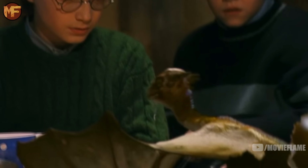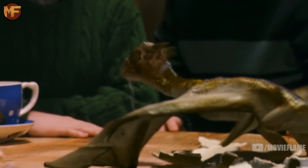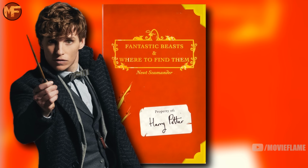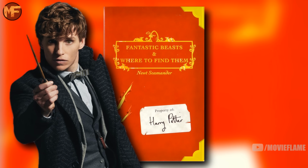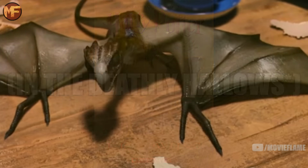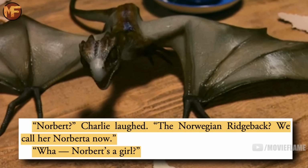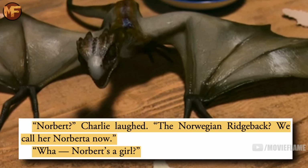Norbert the dragon was a Norwegian ridgeback, dragons that are native to Norway, and is a creature that Newt Scamander studied and put in his best-selling book, Fantastic Beasts and Where to Find Them. In the Goblet of Fire, we find out from Charlie Weasley that Norbert isn't actually a boy, but rather is a girl, and Charlie Weasley said that they renamed her to Norberta.